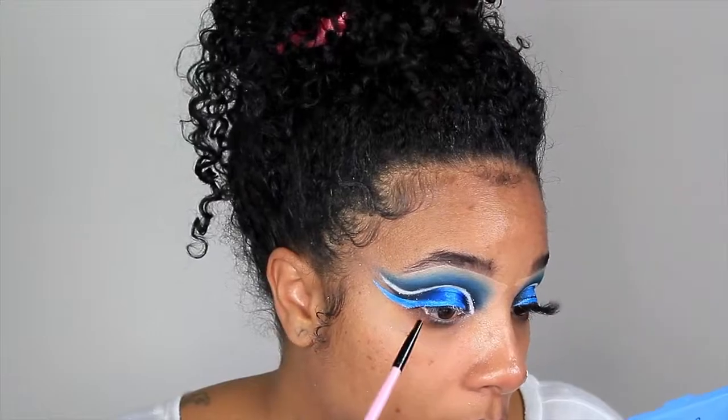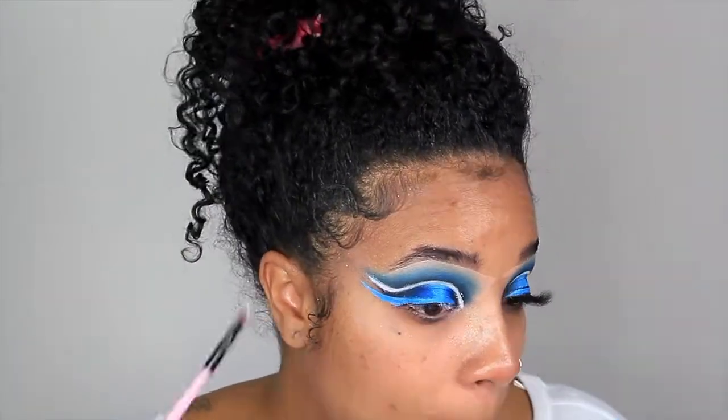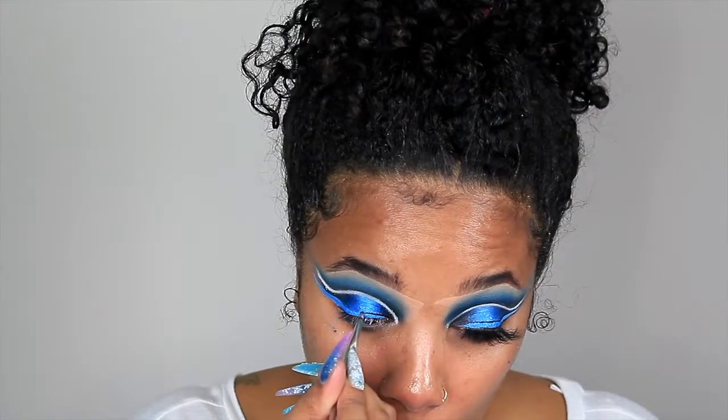The great thing about this eyeshadow is that it does have a shift, so when you move you kind of see a blue shift to it in person.